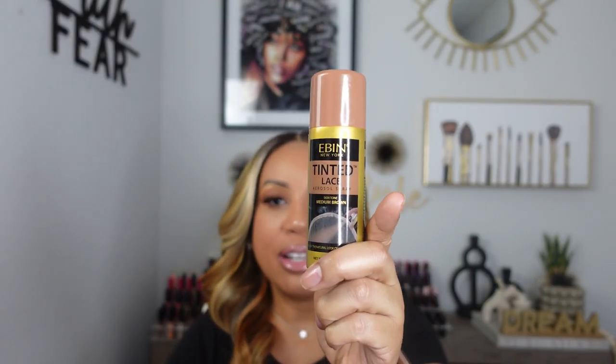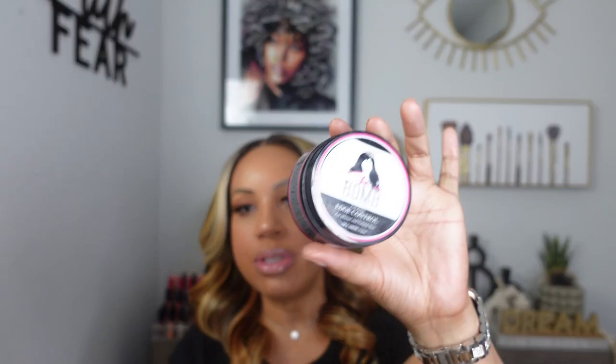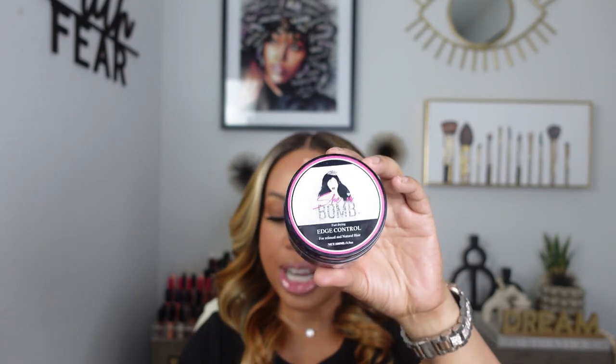But I did this. This is what I did, of course, and this is what I used, although I did have all of that on camera. I put tinted lace spray on the underside of the wig. I use this Wrap Shine foaming lotion around the hairline, around the baby hairs. You guys know I'm not big time with those. I did not per se use the gel to really stick the baby hairs down, but I did use some of my Balm hair gel.